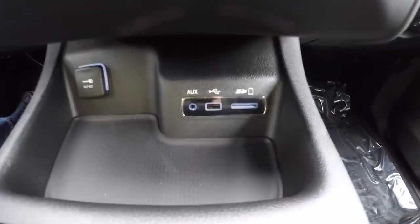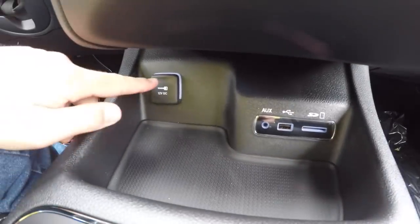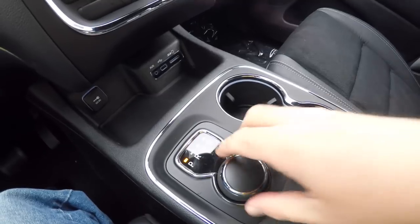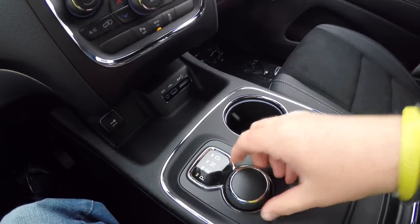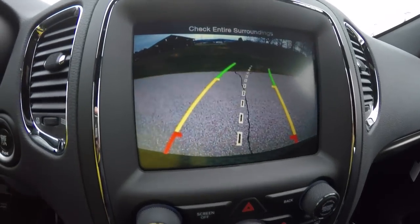Inputs for your Uconnect. You have SD card slot, USB port, and auxiliary input jack. You've also got a 12-volt power point. The vehicle is equipped with a rotary e-shift, illuminated front cup holders, also has a reverse camera with active guidance lines that turn with the steering wheel.